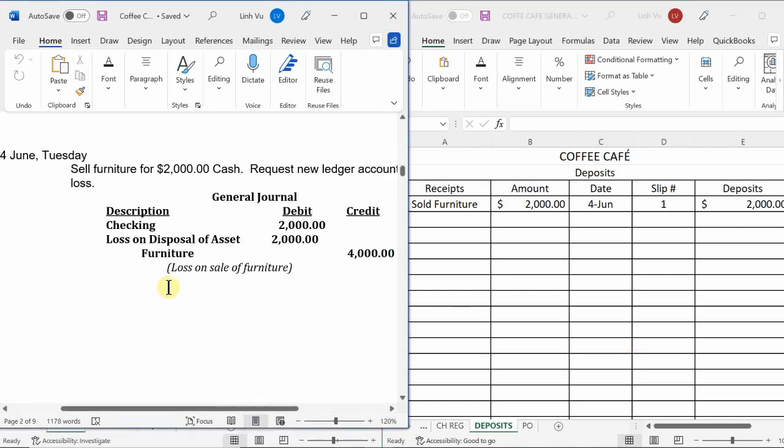All right. So now I made my deposit. I recorded my journal. I recorded and posted to the ledger. Now, did I deal with inventory? No. I sold my furniture. I didn't purchase anything, right? I am now completely done with my transaction.